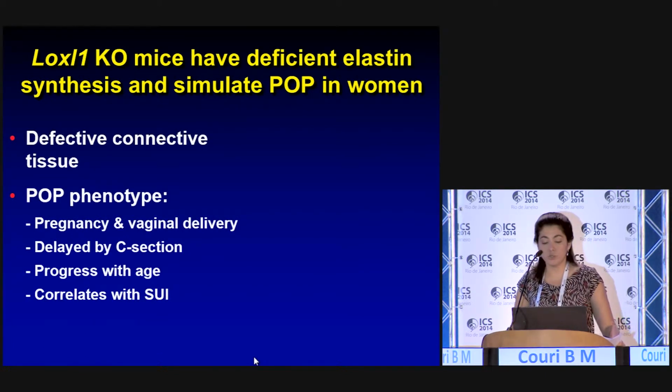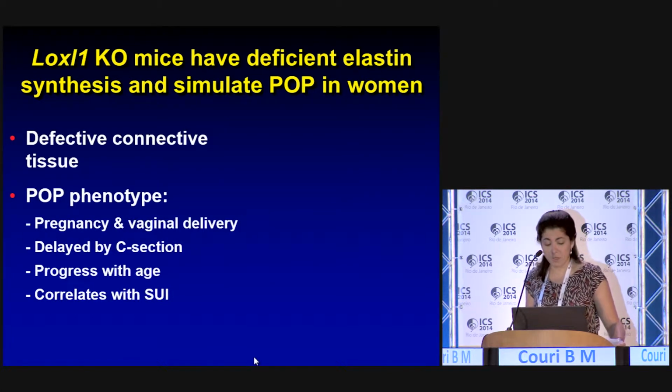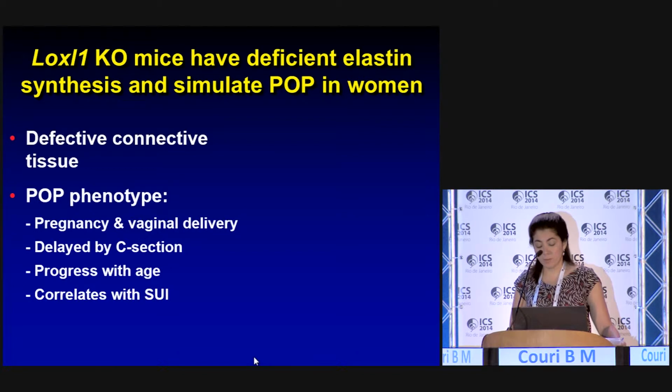So to do this study, we used the LOXL1 knockout mouse. This is an animal model that is deficient in the enzyme LOXL1, which is important for the synthesis of elastin. It simulates the prolapse in women. It has defective connective tissue and a similar prolapse phenotype. Pregnancy and vaginal delivery are necessary. It is delayed, but not totally prevented by C-section. It will progress with age, and it's correlated to stress urinary incontinence.